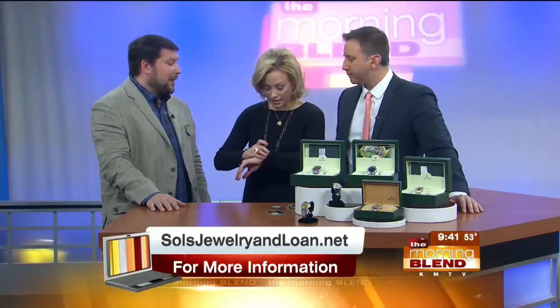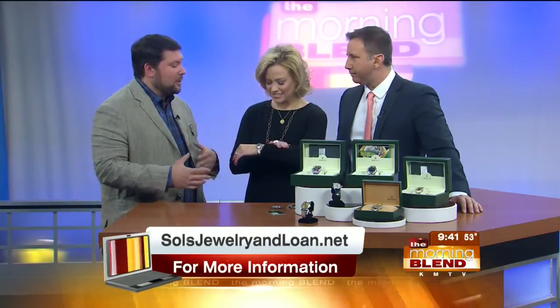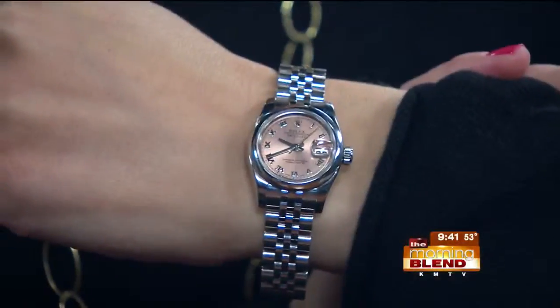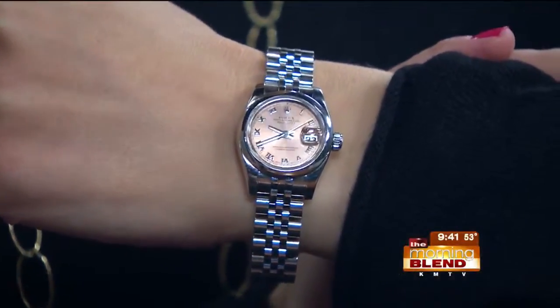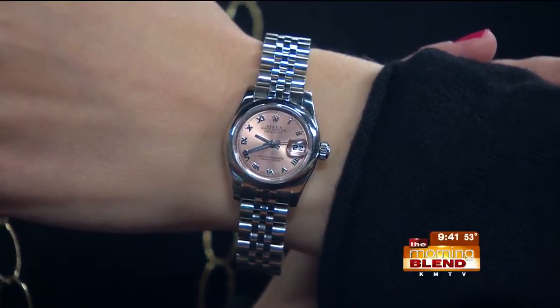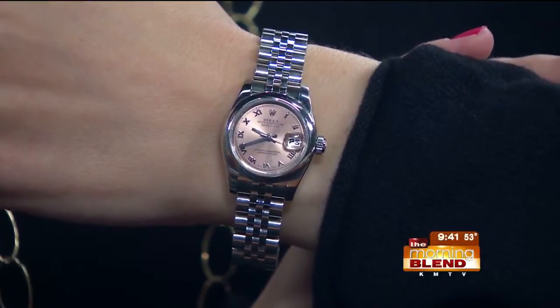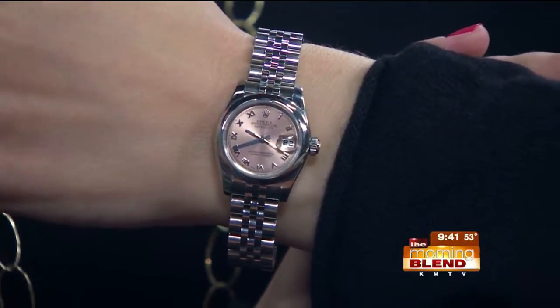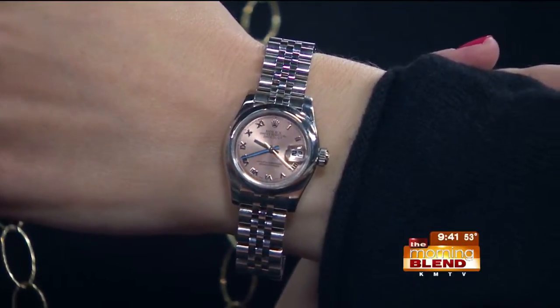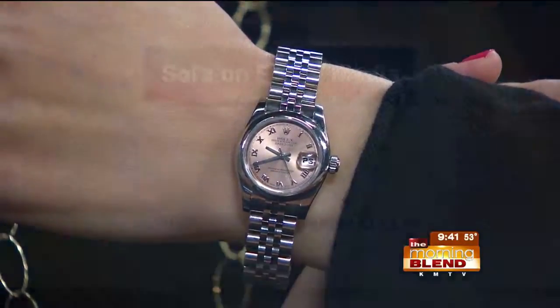And then you brought me a Rolex. We did. We, of course, are talking about timepieces. We wanted to bring you in one. This is a ladies' date, just with the date right there, all stainless steel. This has what we call a salmon face to it, so it's that pink, nice face, Roman numeral dials. What's great about this piece is when you're looking at retail wise, you're at about $5,500 to $6,000 retail. With us, you're looking at $3,500. Wow. That's an amazing price. Great piece.